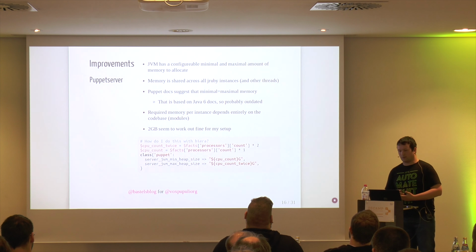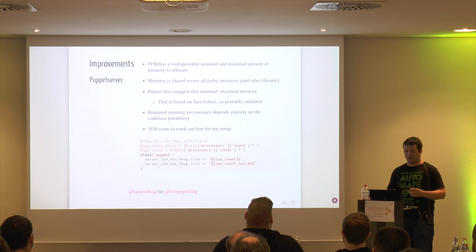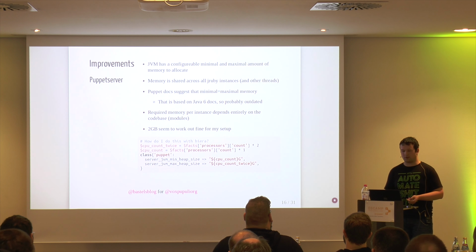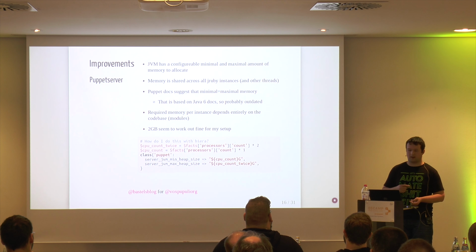Next thing that was quite important is memory tuning. The JVM allocates a huge amount of memory, and that's shared across all JRuby instances. So every time you increase the amount of JRuby instances, you should increase the amount of memory that the JVM can allocate.